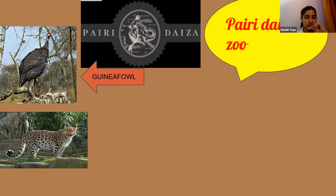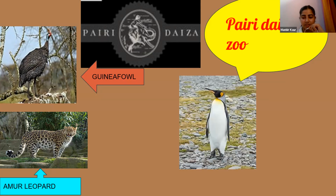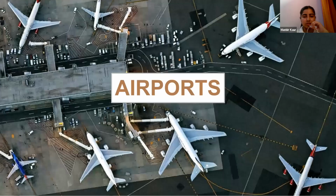Okay, so can you recognize this animal? Leopard. Amur leopard. Yes. Okay, so can you recognize this? Penguin. King penguin. Yes. And this one? Snowy owl. Yes, it's a snowy owl. Okay. So that was all for the zoo part. So now I will be showing you a video of a zoo.